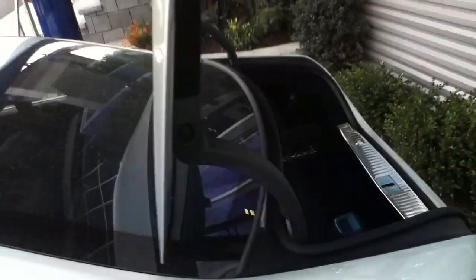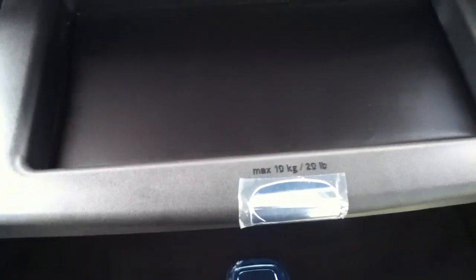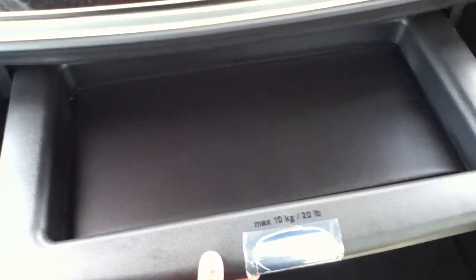This is a trunk? Oh, I can't. Oh, there it is. Power trunk, right? I think this is probably a power trunk. They usually sell all of them with power trunks. What's this? Oh, max 10 kilograms. So you have a shelf right here for 20 pounds. 10 kilogram max.